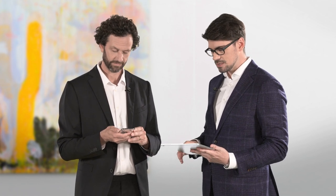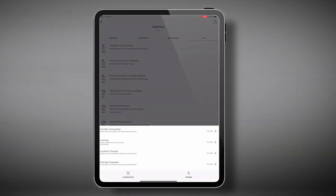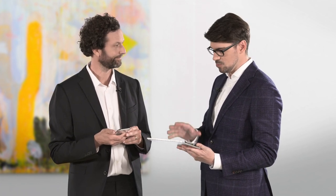Now, when it comes to the certificates, what we have in the artwork passport as well is this little category that we see here where we can start transfers for the artwork. So, for example, we can start a transfer of ownership, we can start a loan process, and we can also have the location change or the possession change recorded as well. Really important, of course, these things happen all the time in the art business, location changes and possession changes. So these processes are free as well because we want to make sure that the provenance and the history of an art piece is as accurate and as up to date as possible. We want people to use the 4ART app and costs shouldn't be an issue. So we enable that. Nice.